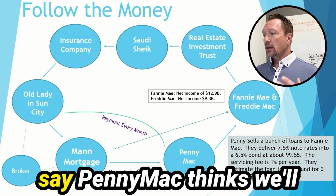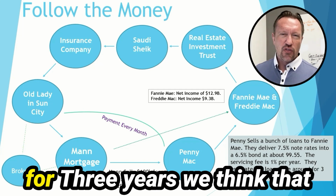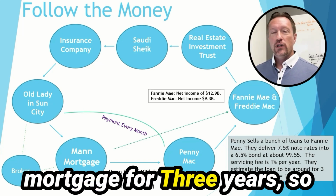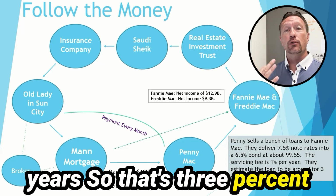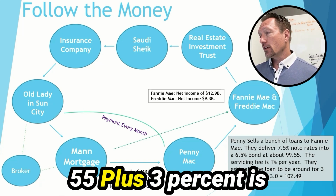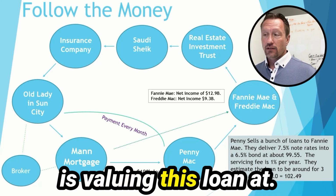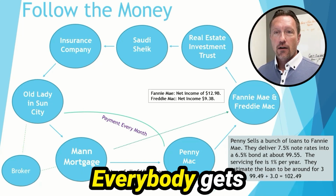Now, in this instance, let's say PennyMac thinks we'll probably keep this loan around for 3 years. We think that she'll keep this mortgage. She won't refinance. She won't sell. We will have this mortgage for 3 years. So they're going to collect 1% per year for 3 years. So that's 3% of the loan amount. So they're going to deliver the bond at 99.55 plus 3%, a total price of 102.49. That is what PennyMac is valuing this loan at. So once again, they get that money to pay Man Mortgage, and everybody gets their money back.